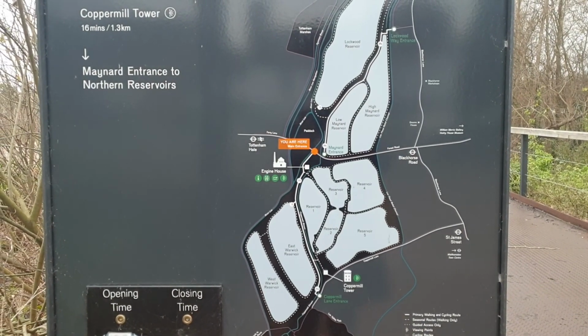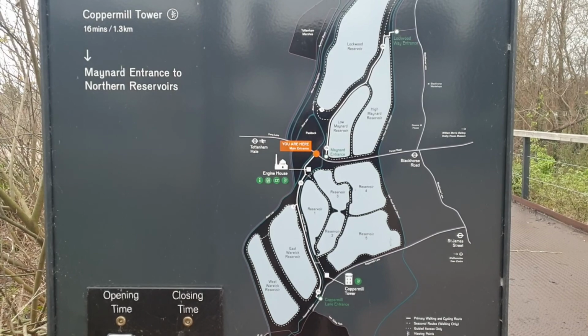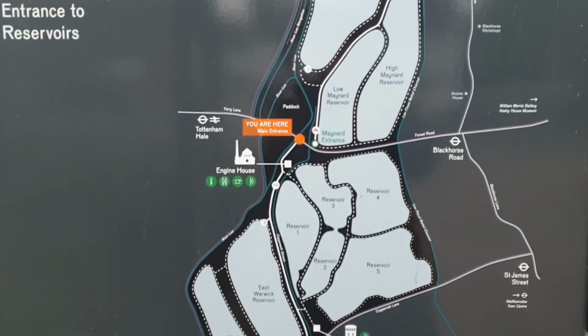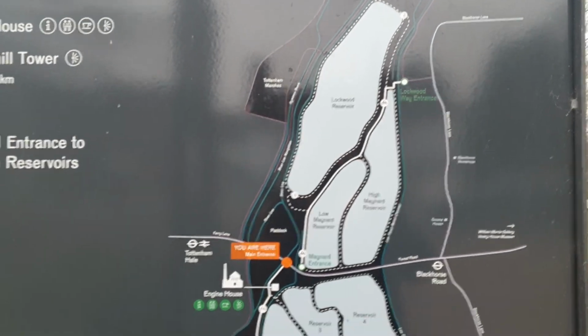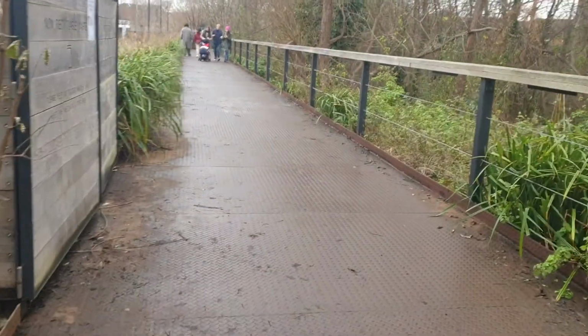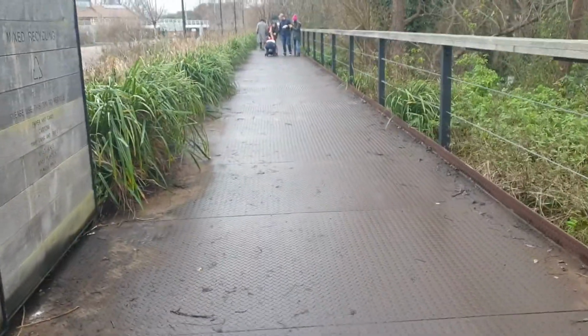It's Europe's largest urban wetland nature reserve. So there's 10 reservoirs and it's massive and it's absolutely wonderful. I'm gonna start walking just so I get away from the road.